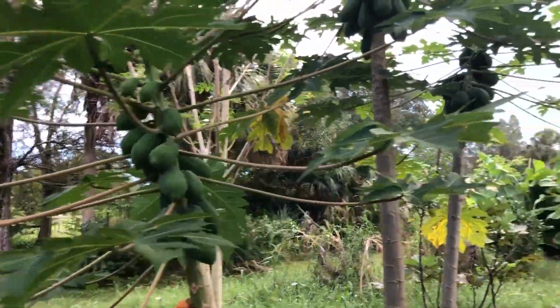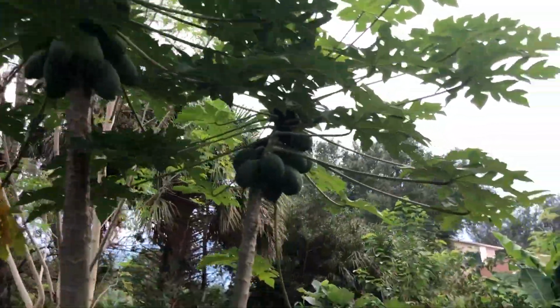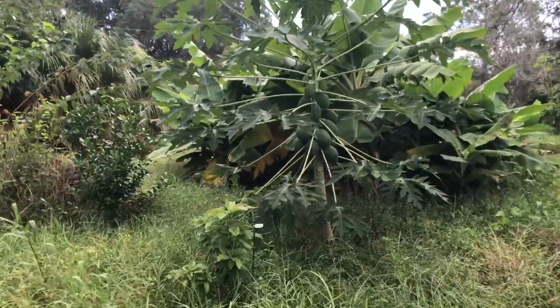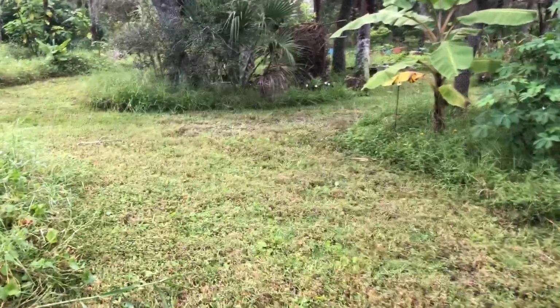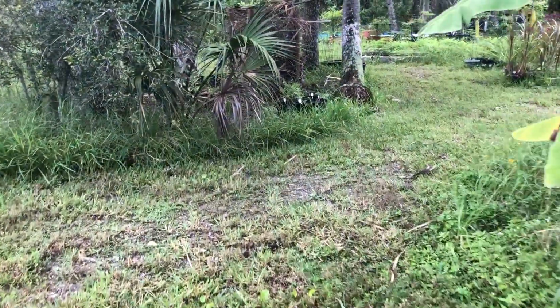Papaya continues to do well. I've got them all over the place. Been harvesting a lot of figs. Let's take a quick walk to the plant area where I grow my plants out. And this has really been ignored.